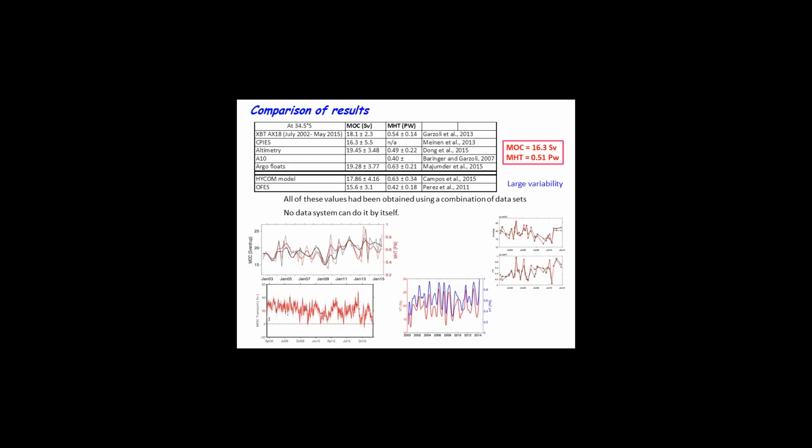And in principle, if you look at the observation, we more or less have all the same values, and it's not surprising. Altimetry derived and altimetry with floats almost the same value for MOC, and it's because it's two different ways of getting data from the same source, more or less. Not for the heat transport, with the floats it is higher, but we are all in the same range, more or less.